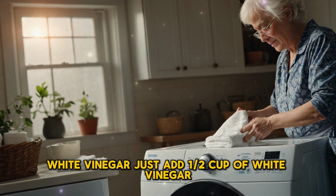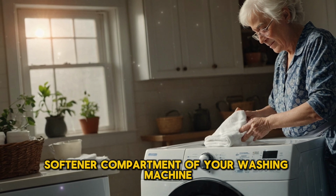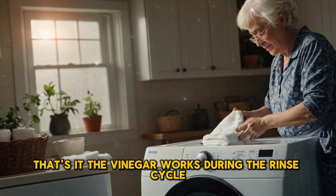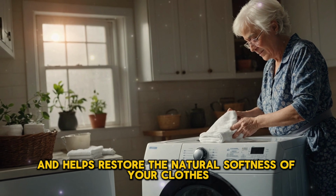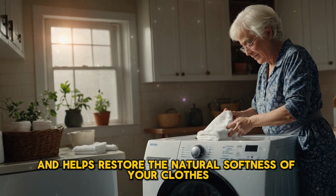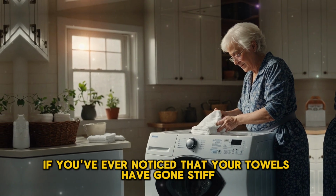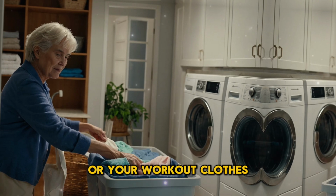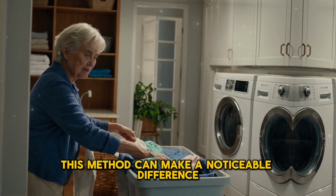White vinegar. Just add 1/2 cup of white vinegar to the fabric softener compartment of your washing machine. That's it. The vinegar works during the rinse cycle to break down any leftover soap residue and helps restore the natural softness of your clothes without any artificial fragrance or buildup. If you've ever noticed that your towels have gone stiff, or your workout clothes still have an odd smell after washing, this method can make a noticeable difference.